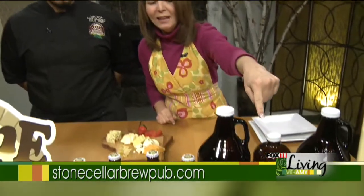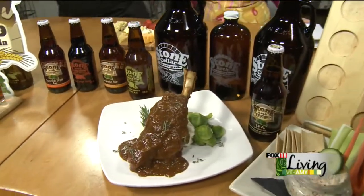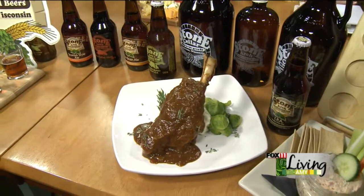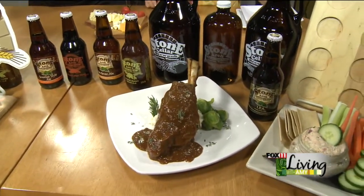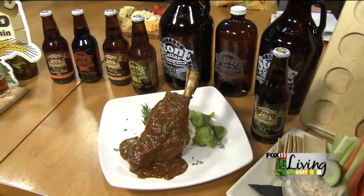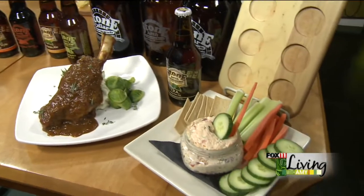Oh, that's beautiful. Also, you have a new menu out, so tell us about some of the new items. That looks like serious comfort food for this time of year. Yep. There we have our lamb shank. It's Diamond Ranch out of southern Wisconsin. So it goes really well with beer. We use our Scottish ale to make the demi, the gravy, and a big bunch of mashed potatoes, and there are some Brussels sprouts there.